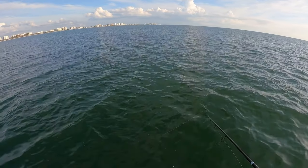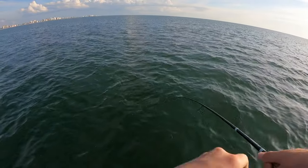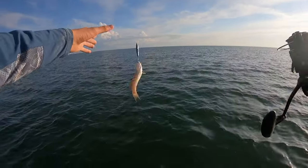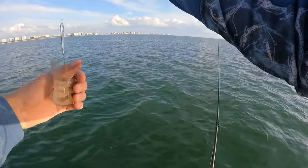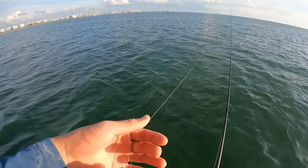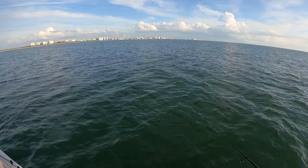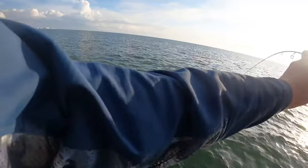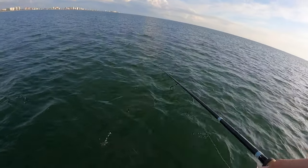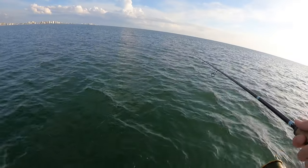Gosh, I missed one. There's one. Whoa, that's a big sand perch. Sweet. What was it? Like a ladyfish or something? That's a fish right there. Oh, ladies, yeah. Yeah, that was definitely a ladyfish.